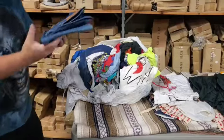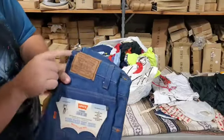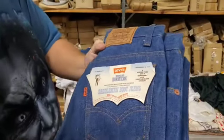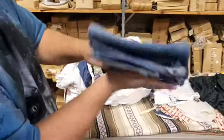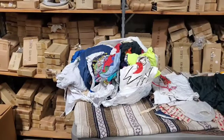Okay, so this is, the tag's a little frayed, but it's definitely old stock. Levi's denim jeans, Saddleman boot jeans. I don't know if they're supposed to have like this lightening of the denim, but they are dead old stock, so I'm not going to wash those or anything because of the labels.